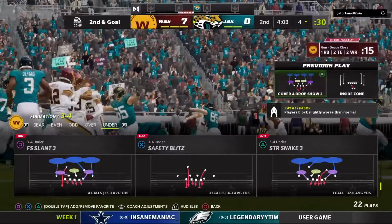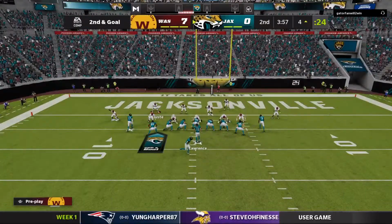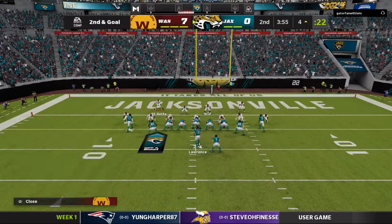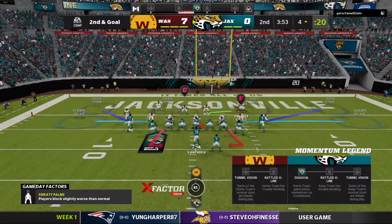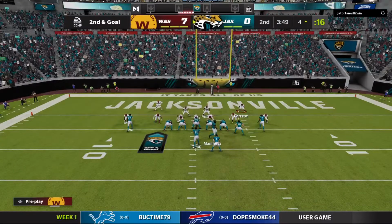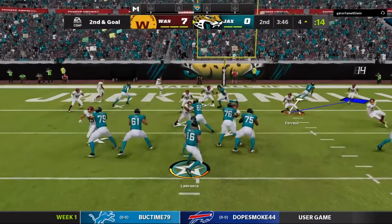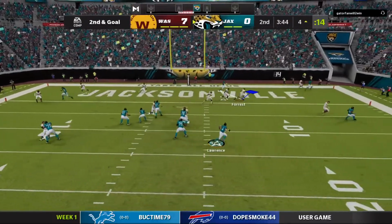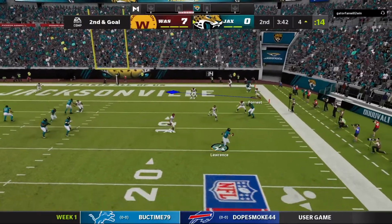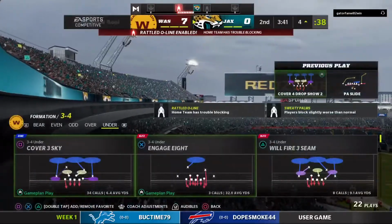Now on 2nd down, you have to wonder, might we see play action here and a flip right over the top? 2nd down and goal. Lawrence rolling to his right. Toward the end zone, but that's going to wind up incomplete.